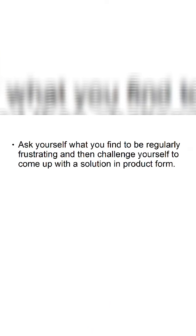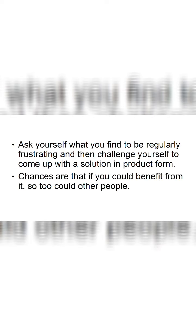In other words, ask yourself what you find to be regularly frustrating, and then challenge yourself to come up with a solution in product form. Chances are that if you could benefit from it, so too could other people.